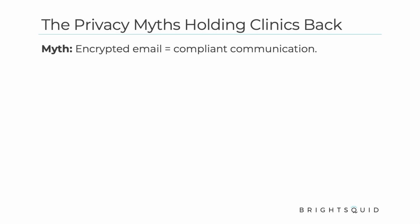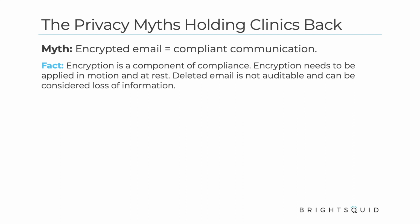This is one we hear a lot. People say, well, I've got this encrypted email service. And encryption is a part of compliance, but it's not the full story. So there's a lot of other things that have to be included. Auditability is a big one. We have to be able to track who's seen it, where it's been. It has to be encrypted in motion and at rest.